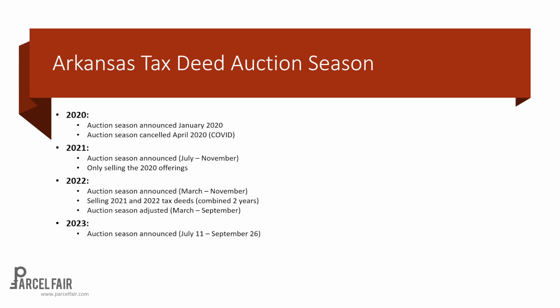And last year, 2023, the auction season was announced to be July 11th through September 26th. They held to it, stuck to it, and ran it as planned. And this year, it's almost identical within 2 days, the same season, July 9th through September 24th. So it seems like we're back to a normal rhythm here. And I think you can safely say that the Arkansas tax deed auction season goes from early July to late September.